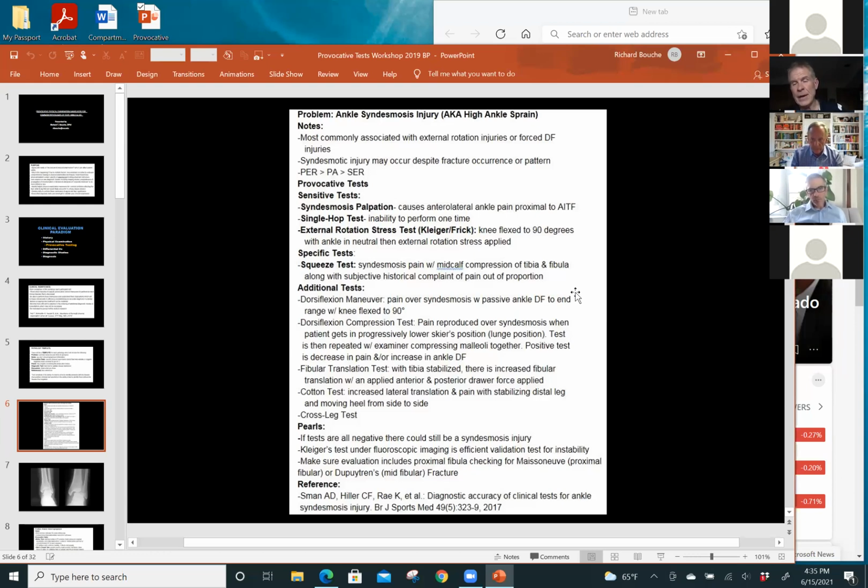And if it's not right, they won't be able to do 1 or 2. They'll be just grabbing their leg, okay? If they can't do that, they're nowhere near getting back to activity. So later on, we could talk about return to sport for lateral ankle sprains.